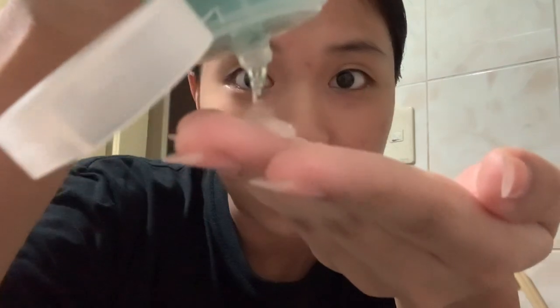It's like this jelly. I don't know if you'll be able to see it, but it's like this jelly, it wiggles. I don't know how else to describe it. But yeah, it's so cool. And then it just melts. So I'm just gonna put on some sunscreen.